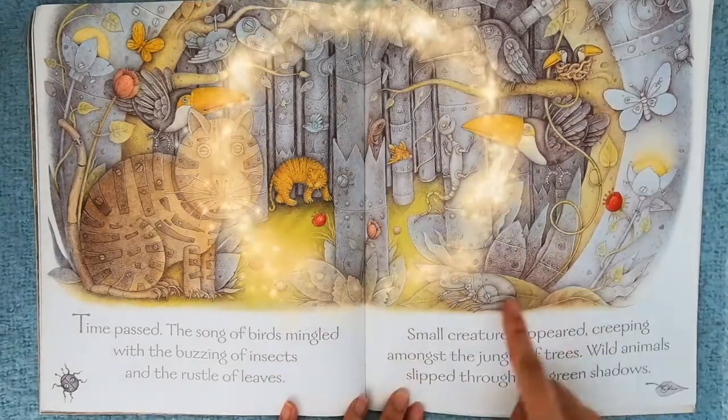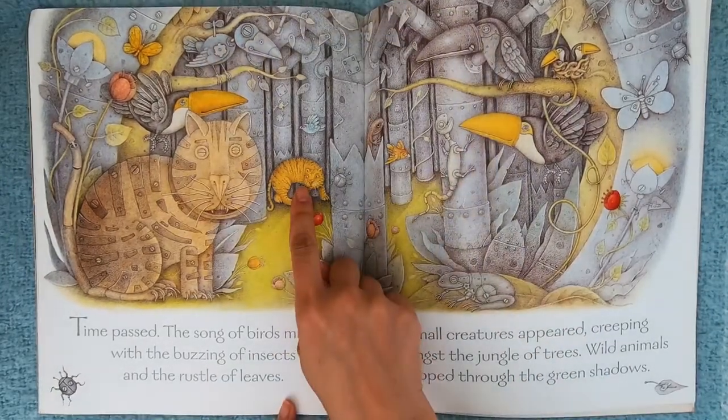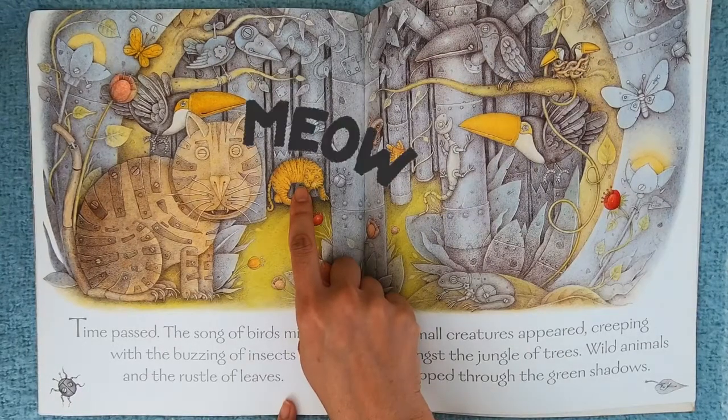Wow, look at that! The real cat or tiger appeared.